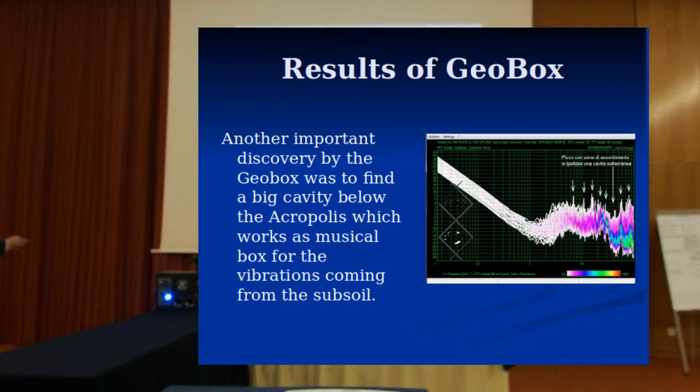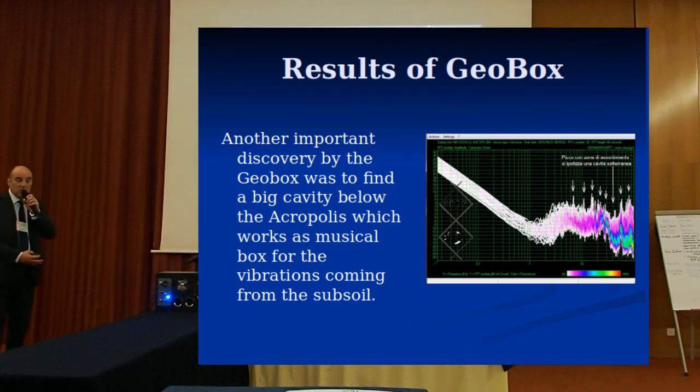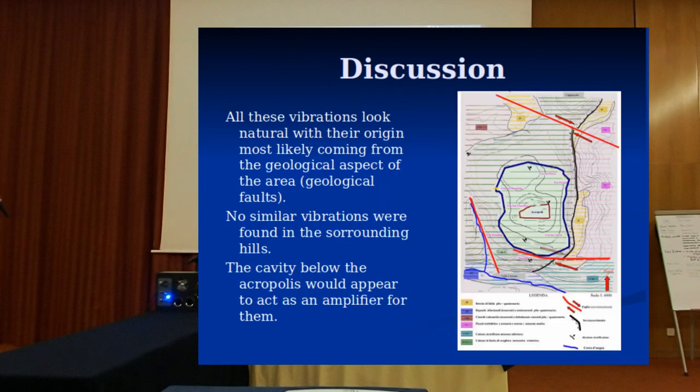So it's very clear because it's used by geologists also for discovering cavities below the surface. There is a cavity below the Acropolis working as a musical box and amplification coming from the geological faults. Yes, geological faults. Because we studied the map of geological faults and we discovered that at the site of the Acropolis there are two geological faults. So the friction of these faults is the origin of the vibrations. And the cavity below the Acropolis acts as an amplifier of them.